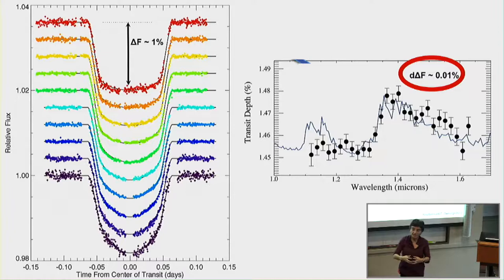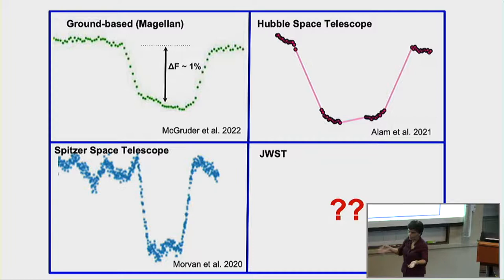So this is fairly trivial, except that, as you see here, the depth of the transits for a Jupiter is about 1%, and the amplitude of the changes in the depth of the transits that we're looking for are of the order of fractions of a 1%. So for years, I spent like two-thirds of my career scratching my head with systematics.